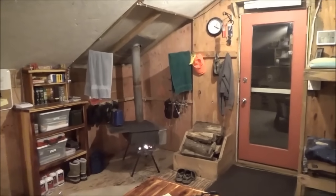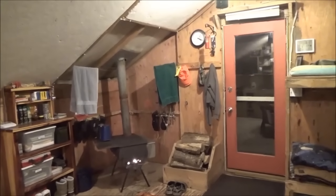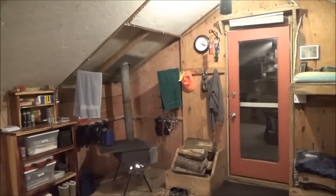Good morning everybody. It's about 20 after 4 right now. Clear skies outside and not a whole lot of wind, so I'm excited.